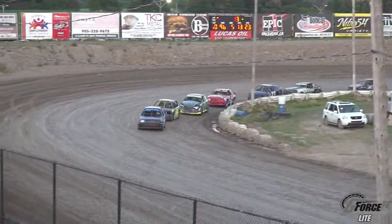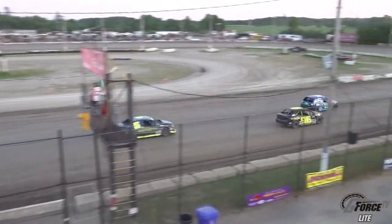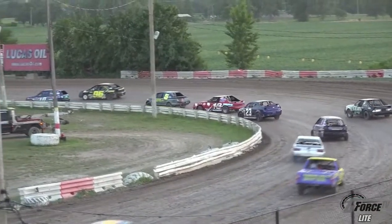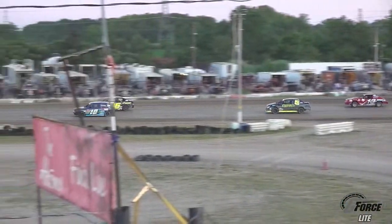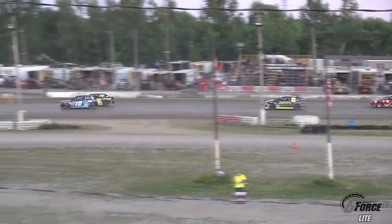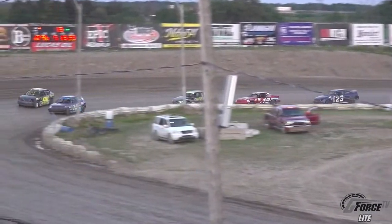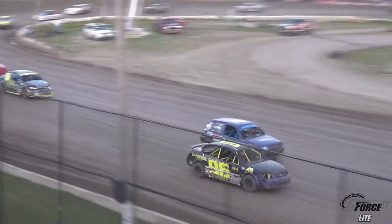Green flag in the air. Moulton away. Jay Moulton, Lafontaine. Tyler Lafontaine looks to the outside into turn 1. Moulton down low. Can't clear up in front of him. Lafontaine's going to get alongside. Down the backstretch into turns 3 and 4. Lafontaine still on the outside. Moulton washes up the racetrack. Side by side at the stripe.